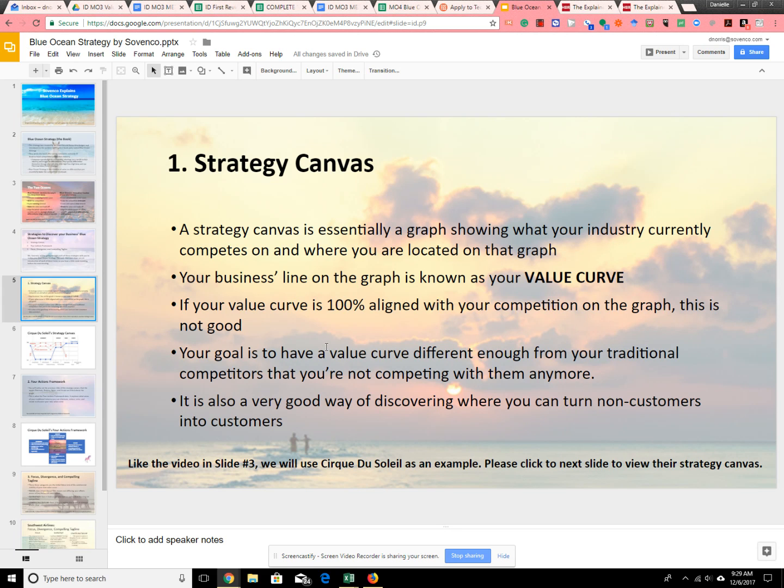Your business line on the graph is known as your value curve. So when we were talking about value selling, well, what is your value curve in the market? Where does that lie? If your value curve is 100% aligned with your competition on the graph, this means that you're really in a competitive market and you have no differentiation. So the first step is to get something different.